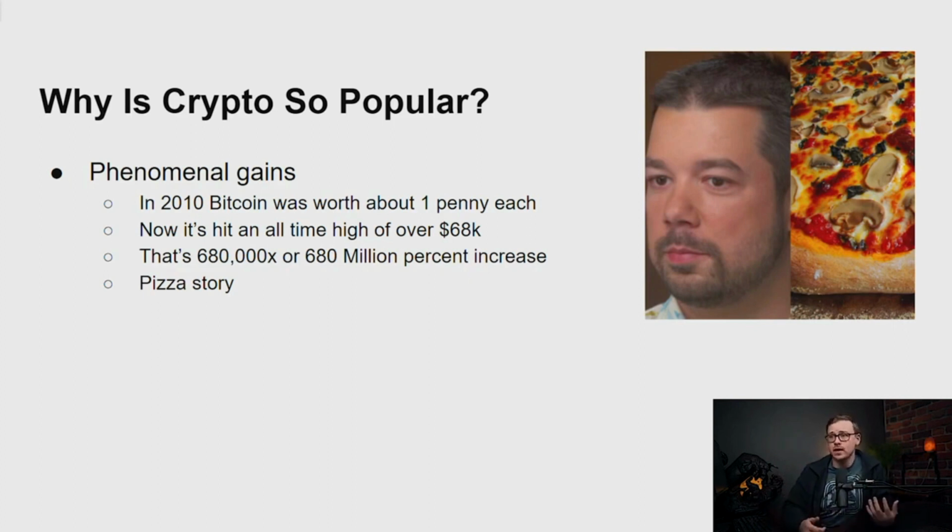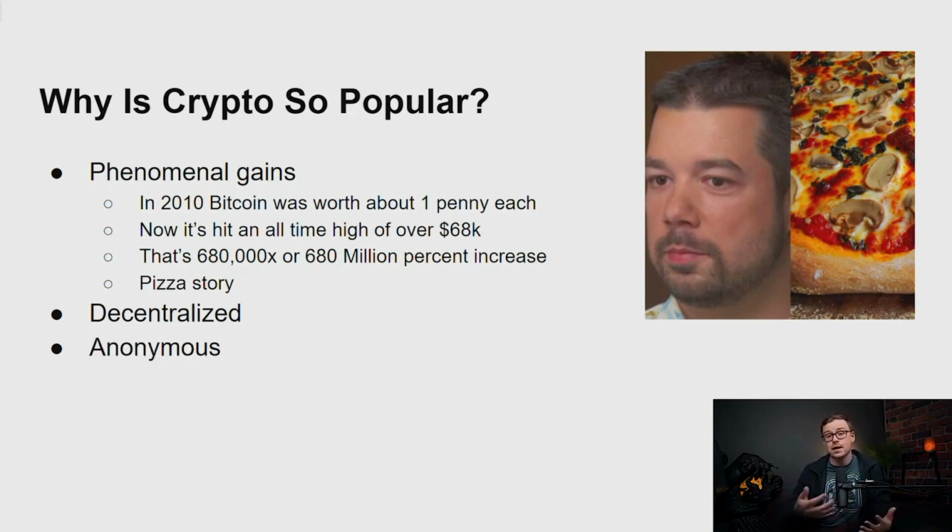But another reason that cryptocurrency is so popular is because it's decentralized. You don't necessarily have to go through some powerful company or a government or some type of organization that controls the money supply in order to get a hold of cryptocurrency. And you can trade things from person A to person B without having to go through a middleman. It's also relatively anonymous, and some cryptocurrencies are more anonymous than others. You don't necessarily have to give up any personal information in order to make a trade.